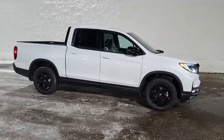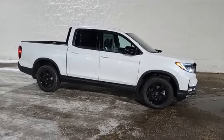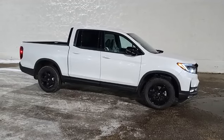So here is a good alternative. Kung sabihin natin pamilyado kang tao, gusto mo yung comfort para komportable mga anak mo, ayaw mo ng pagkalaki-laking truck.